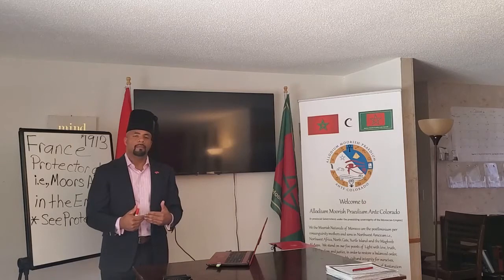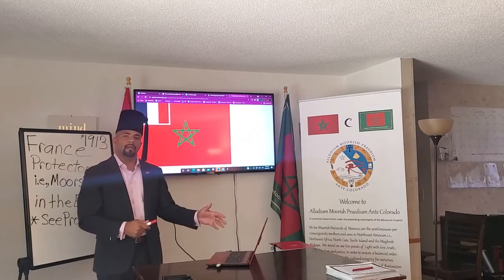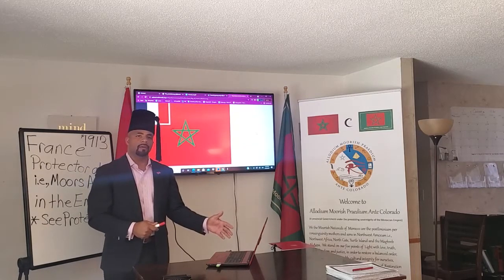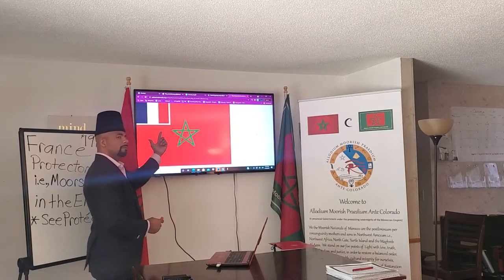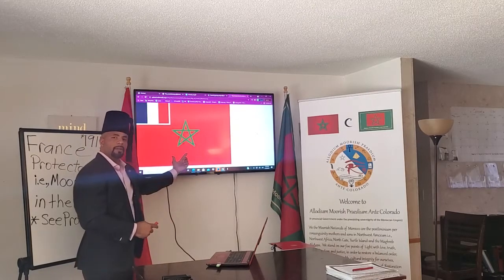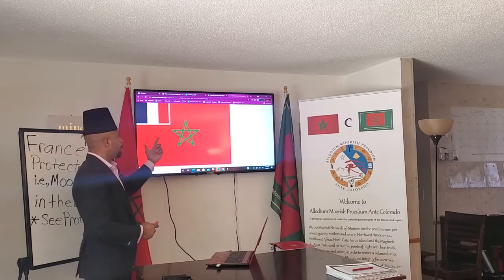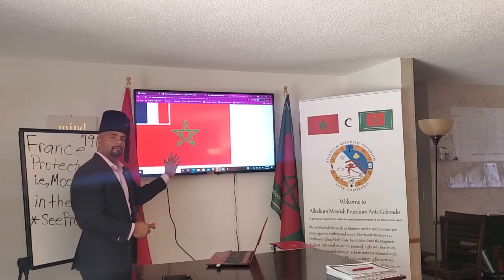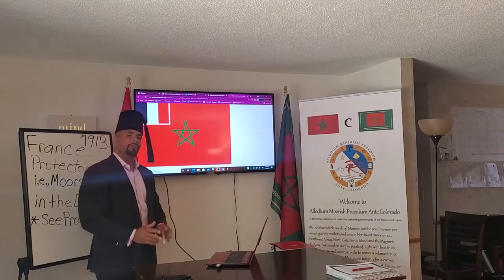in treaty. Okay? So they put together what's called a merchant's insignia, a flag for their vessels, etc. And this is what it looks like. This is France's flag and Morocco's flag coming together. Okay, so everybody needs to know that for the record. This is what you call the material fact. Okay? Now, let's put a little history to this.